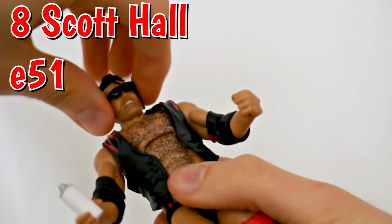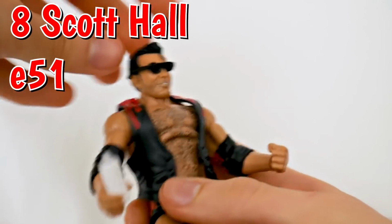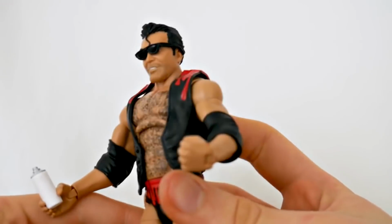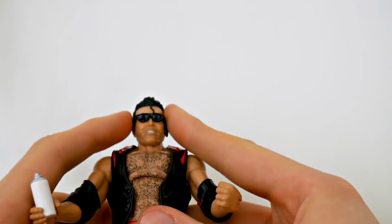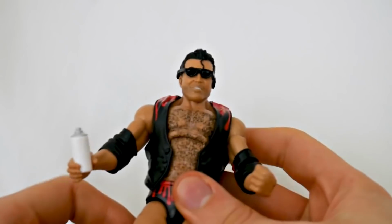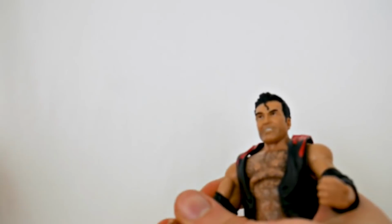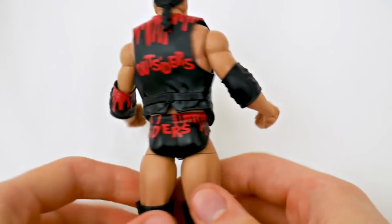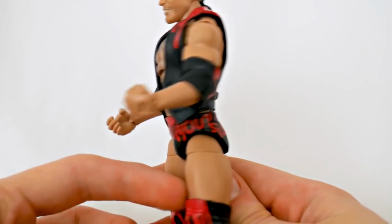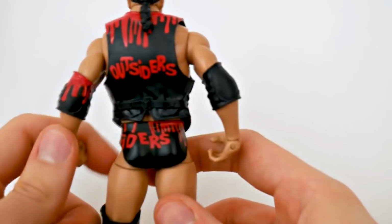Okay, guys, let's move on. Let's move to toy number 8, Scott Hall Elite 51. It's funny because in my worst WWE toy list of 2017, I said Elite 51, but this was the shining star of the set. This was that red star that was NWO Wolfpack, and if you asked me, hey Tommy, if you could only buy one Razor Ramon and or Scott Hall figure, what would it be?